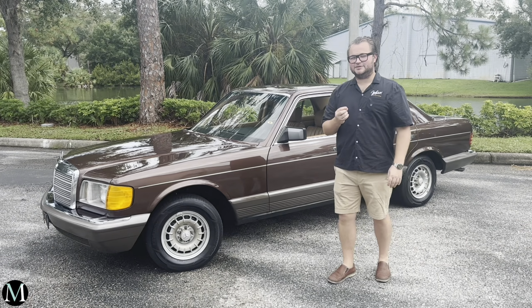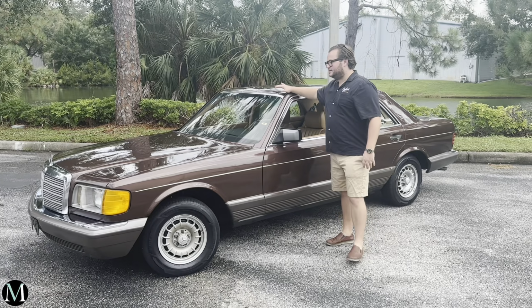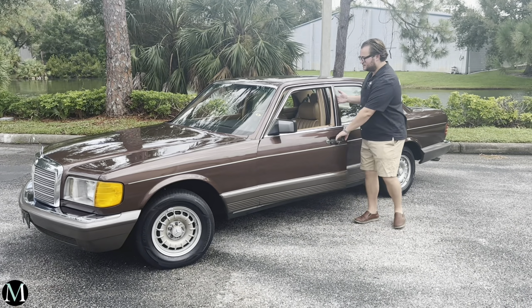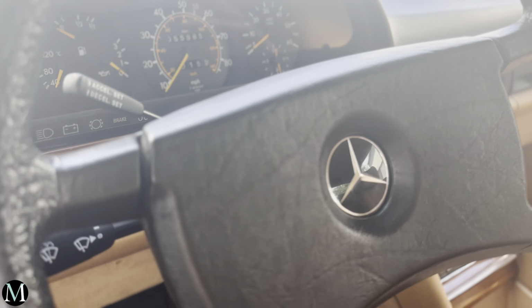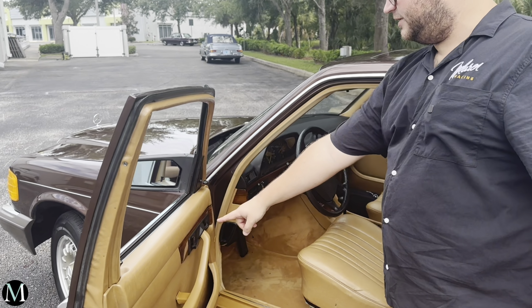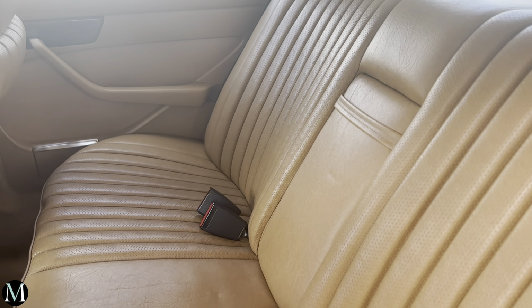I love this color. I think Mercedes-Benz rocks the brown really, really well. As a Mercedes nerd, this is cool. It's better than seeing a silver one or a gray one in my mind. The Palomino MB-Tex interior shows extremely well in this car. Steering wheel is clean. Center console is quite nice. The wood is very clean right here. The back seat is very clean.